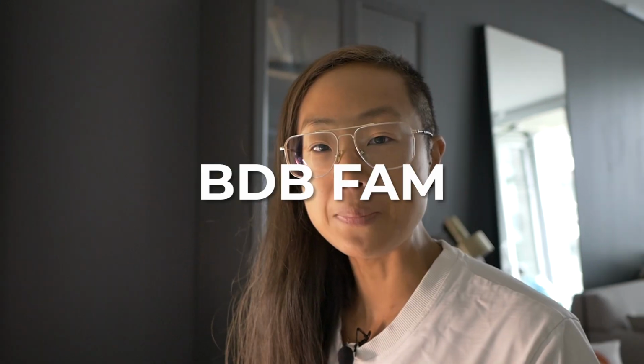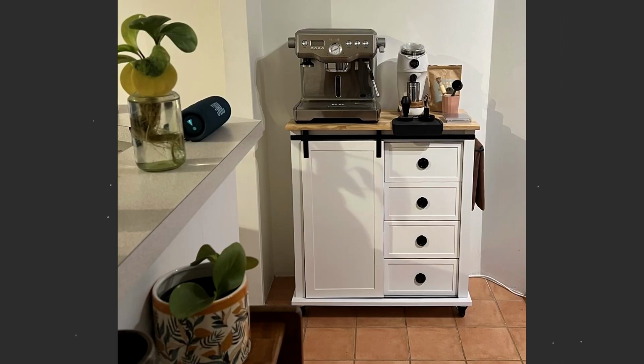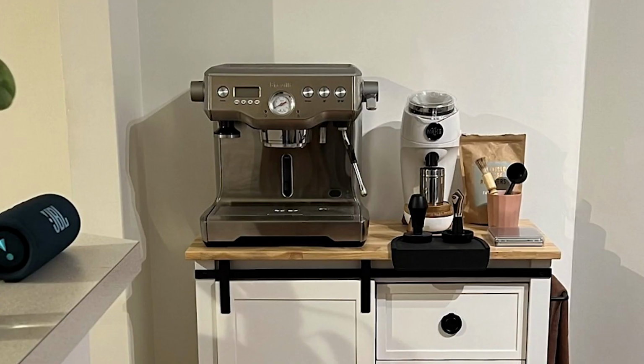We have a Breville dual boiler. I have so many Breville dual boiler followers. I wonder if that's a coincidence, or you found me through my Breville dual boiler content. BDB fam. So Breville dual boiler, Niche Zero, Pasado 58.5 portafilter basket and WDT tool.